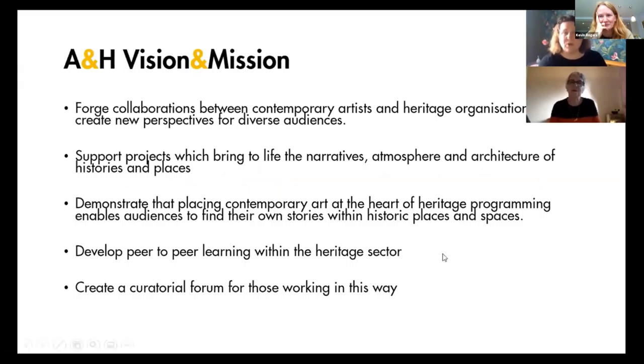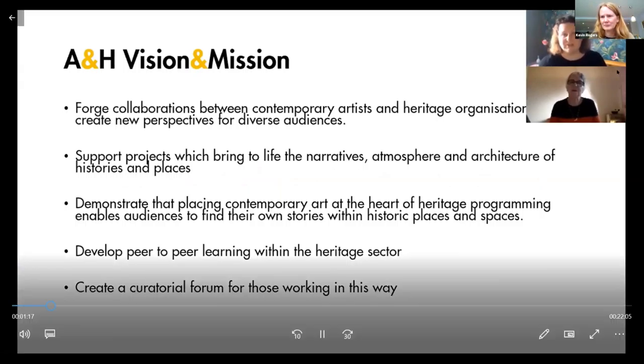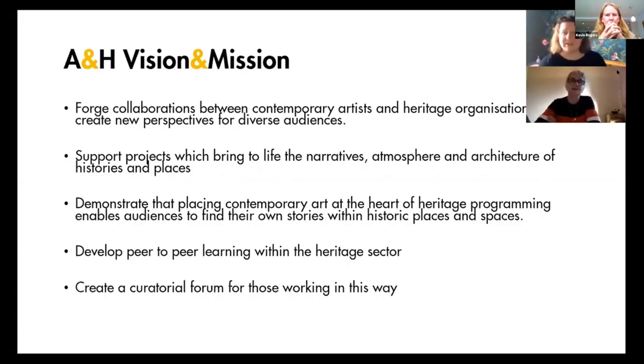So we work forging collaborations between heritage sites and artists to try and tell stories in different ways, create new perspectives, and let artists find new ways into the stories that you're trying to tell. So bringing to life narratives, atmosphere, and architecture of histories and places. What we really want to do is show that by putting contemporary art in those scenarios, you can bring in other audiences, but also tell alternative stories and things that connect to different people in different ways.